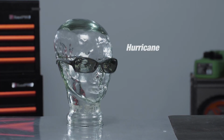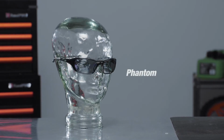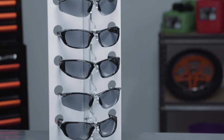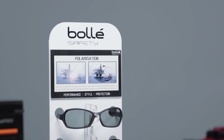With Bollé, safety doesn't have to equal ugly or clunky. Bollé make a range of stylish safety glasses, so you can choose a pair that look good on you and that suit the job at hand. There is also a specialised range of polarised glasses, more suitable for the outdoors. These are available in selected stores and online.